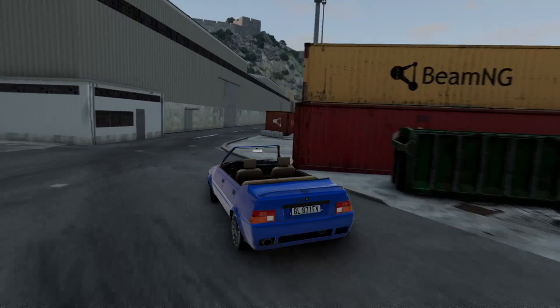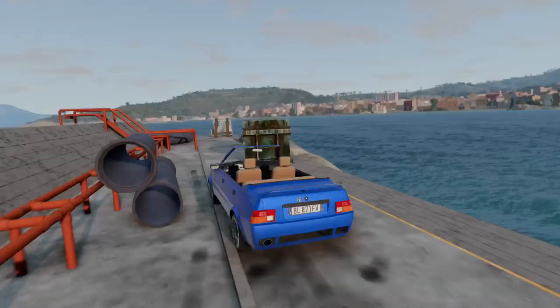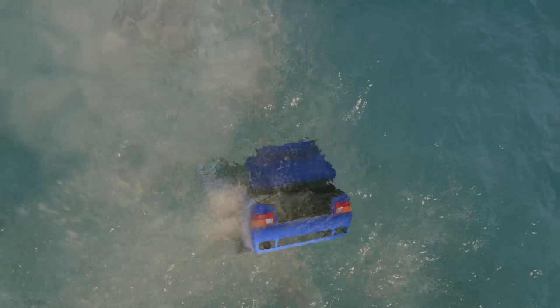Mate, I don't think they're going to sell it after this. I think it's going straight to the crusher, to be honest, mate. Even worse. Oh, there's a wall in the way! Oh no! We missed the time! This is the second time I've been in the water today.